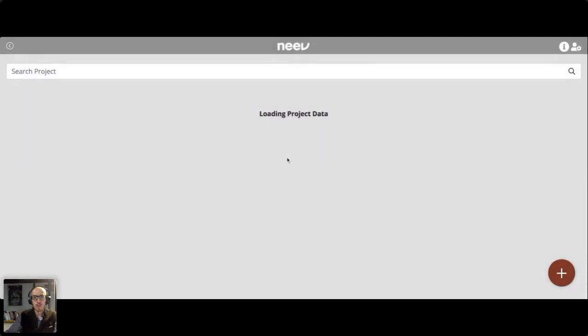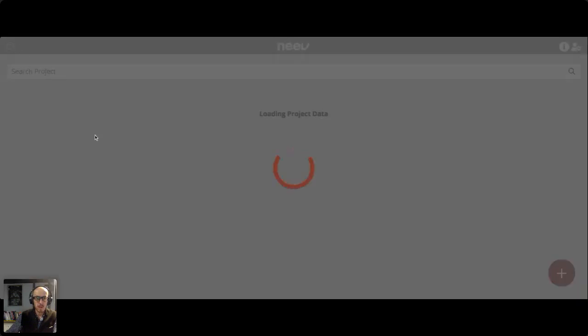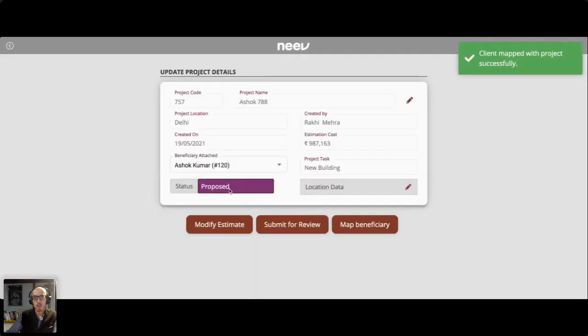And once the project is saved, again, I'm an agent. I can share the estimate with him, and the first thing I should do is map him as a beneficiary. So now the project is not just done, but also proposed, and I can also submit it for review. Remember, this is the interface for agencies.